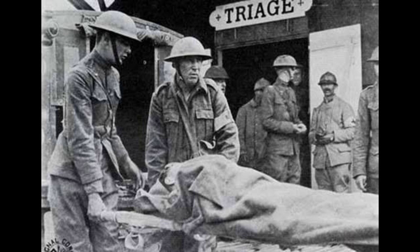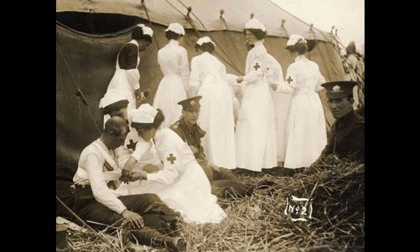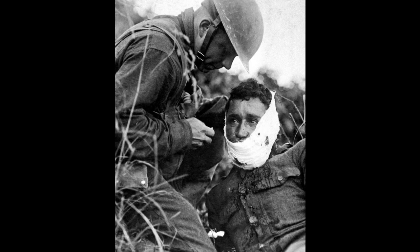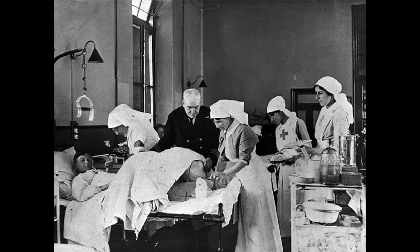7. Medical transport. The evacuation of wounded soldiers relied on various forms of transportation, including ambulances, horse-drawn carts, and later in the war, motorized vehicles. The development of efficient transport systems was critical for delivering casualties to more extensive medical facilities quickly.